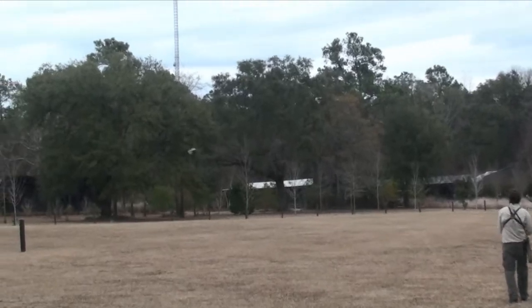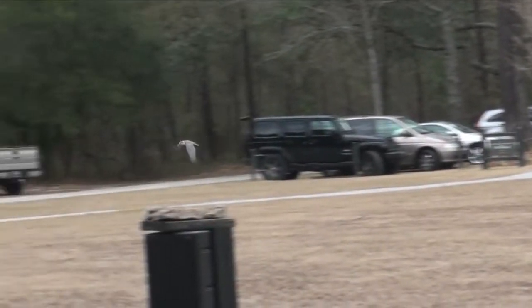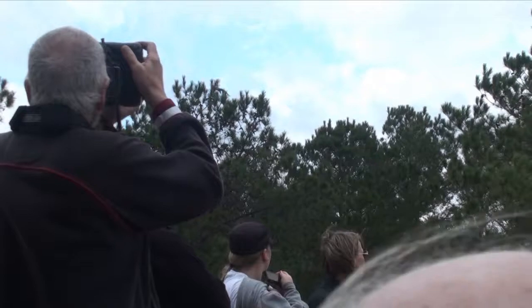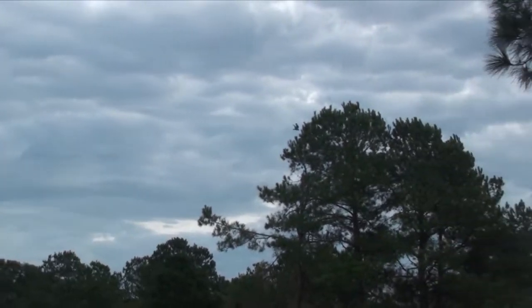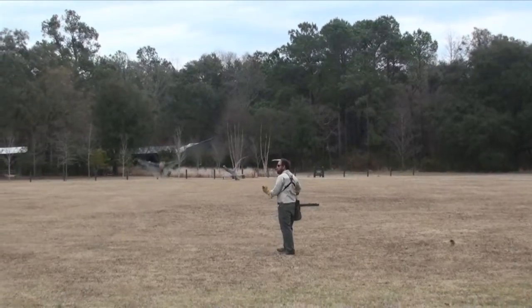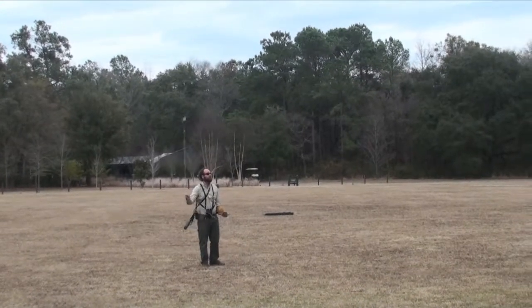So lots of flapping. He'll use the wind, and then once he feels like he's got an opportunity to gain advantage, he'll make an attack on the lure. And that's where it's my job to try to pull it away from him if I can. Here he comes. Here he comes. Whoa, fast. The higher he goes, the faster he comes down. He thought he might win that time.